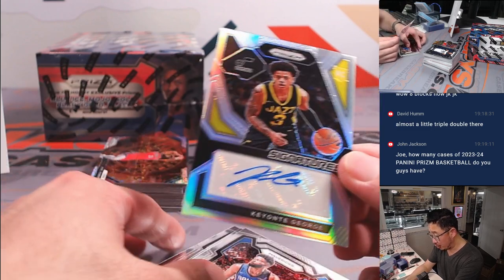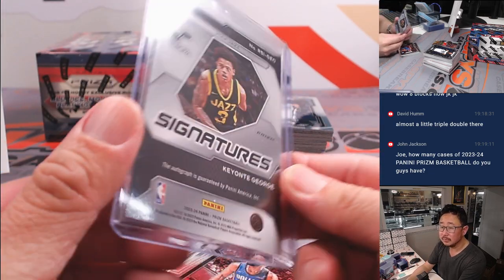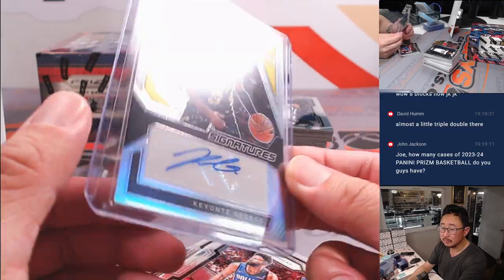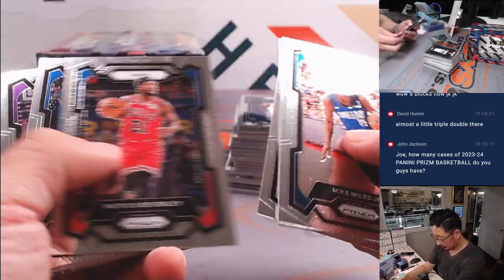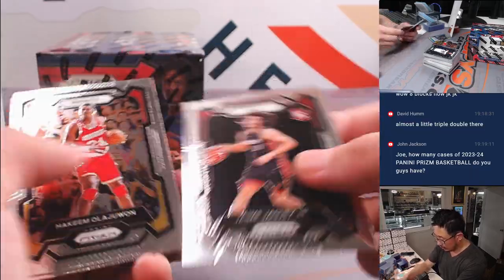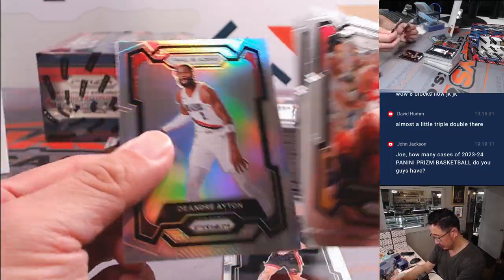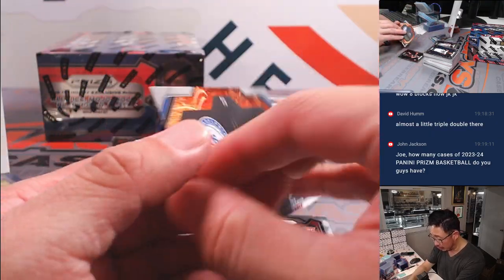And there's Keontae George. That's a nice auto for Tristan and the Jazz. He's been playing well, getting some minutes. Another Jaime Jaquez Jr. And there's a Fireworks Mojo Refractor, Joel Embiid.